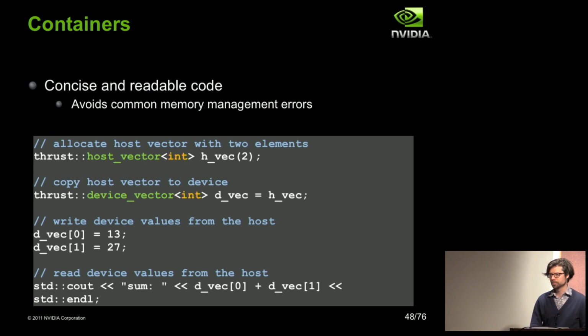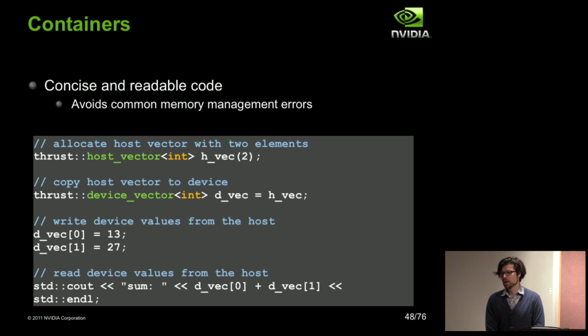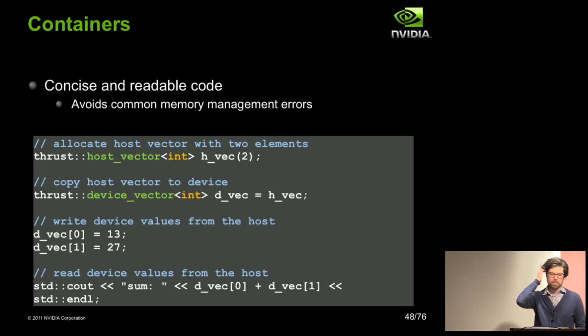Okay, so let's see. Quick question. Is there any reason that you're discussing Thrust as opposed to CUDPP or anything like that? CUDPP is a library of algorithms, and it's sort of a precursor to Thrust. I prefer Thrust because it's a higher level interface. CUDPP is more like a BLAS level interface. Thrust is more like the C++ standard template library. So it's basically like a C++ interface versus a C interface. I think it makes it a lot easier to use, and that's why I'm talking about it.